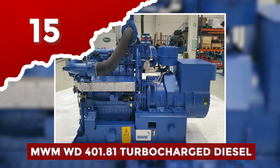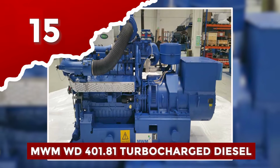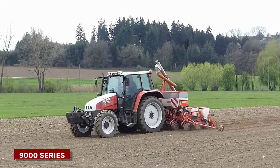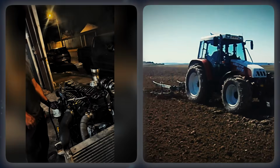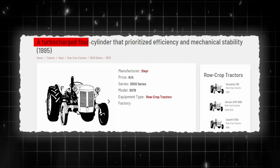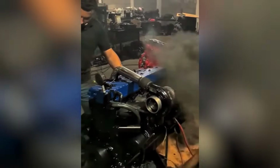Number 15, MWM WD4 01.81 turbocharged diesel. In the early 1990s, Steyr introduced the 9000 series tractors to serve mid-sized farms across Europe. Among them was the Steyr 9078, powered by the MWM WD4 01.81 diesel engine, a turbocharged four-cylinder that prioritized efficiency and mechanical stability over electronic complexity.